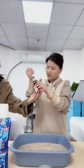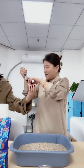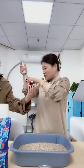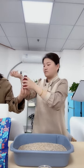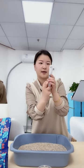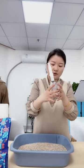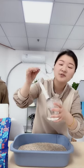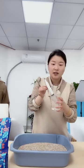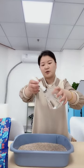I will take it. Thank you, Beta. Oh, we have done too much testing, and the water is short. Yeah, here you go. Now the ammonia liquid is at room temperature. Let's put it in warm water, and you can see the temperature is almost 40 degrees Celsius. It is very close to the temperature of cat urine. So let's soak it and keep it warm.